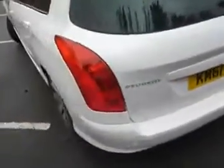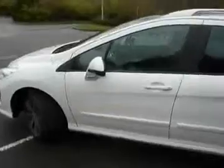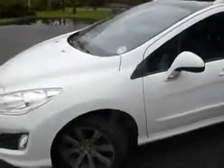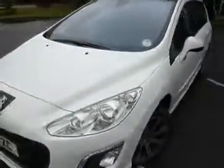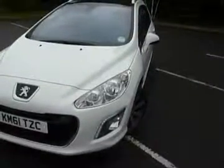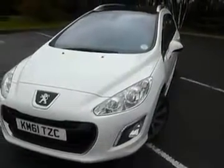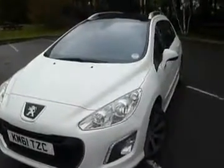It's targeted at people who prefer their estates to their people movers. Good looking car, first introduced in 2008, and this model is, well, the latest one. It's got rounded off edges and has a slightly more purposeful look than the earlier edition.